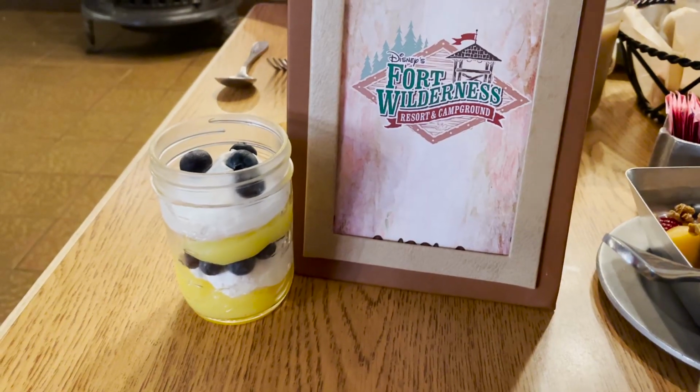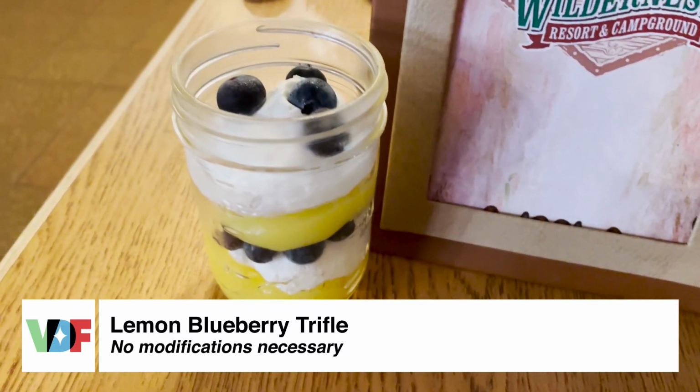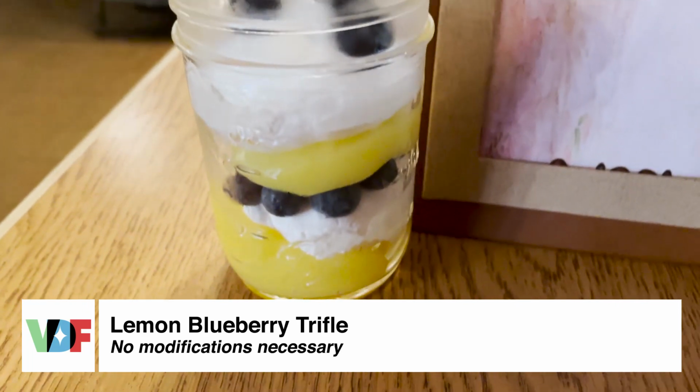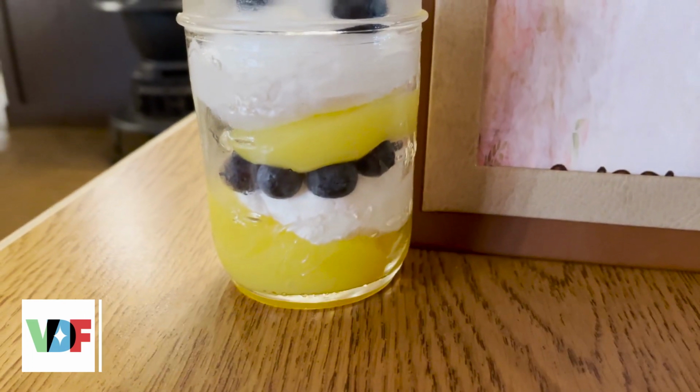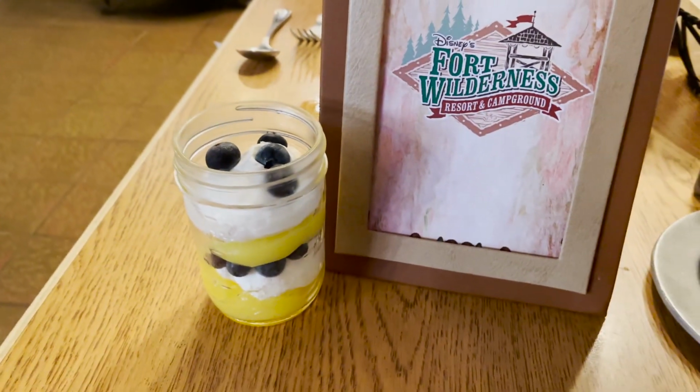Balance. Also, we get a lovely little lemon trifle that's served with plant-based lemon curd, plant-based whipped cream, and fresh blueberries. That was delicious and really refreshing. It's very lemony, it's very sweet, so it's kind of odd to have that before your main breakfast items, but if you want to just set it aside and have it as like a breakfast dessert, that's a good idea.